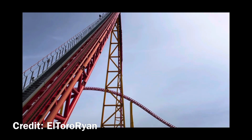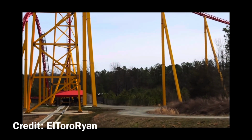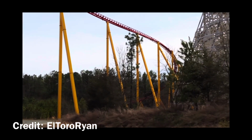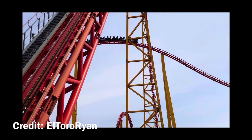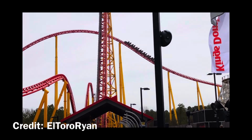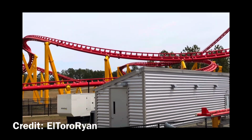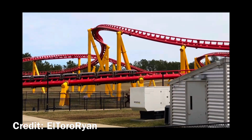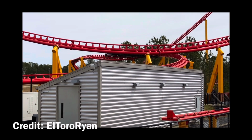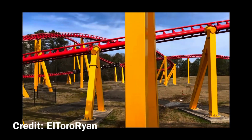At number 12, we have Intimidator 305. This 2010 Giga Coaster is absolutely insane. Starts off with a bang with that insane turn off the drop, which was the first time I ever experienced an insane gray out. But I think the second half of the ride with all the snapback turns is better. It's just so whippy and insane. Ride's a bit short, but if it were any longer, it might be a little bit hard to take, and I think it's fine as it is. This ride is insane and will probably stay in my top 20 for many years to come.